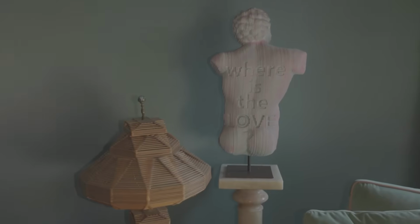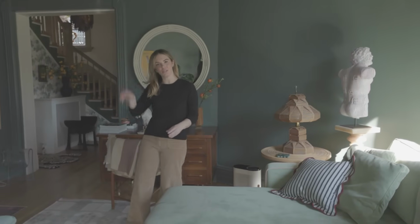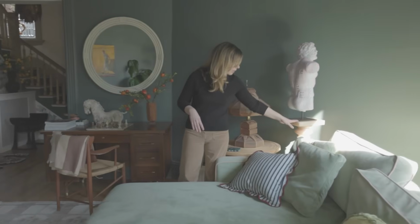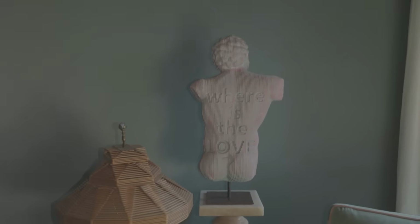The popsicle stick lamp is another piece from my vintage dealer friend who also sourced that chandelier in the entryway for me. This piece is from one of my very favorite vintage places in Chicago called My Modern Oasis, but it's a vintage marble pedestal.